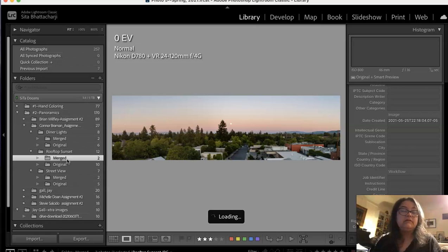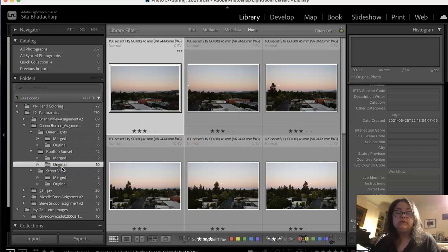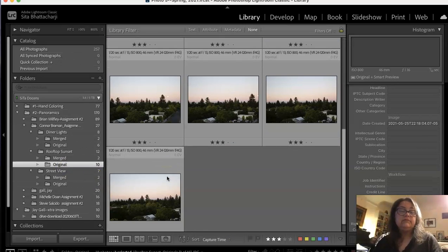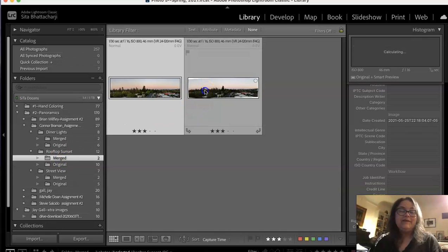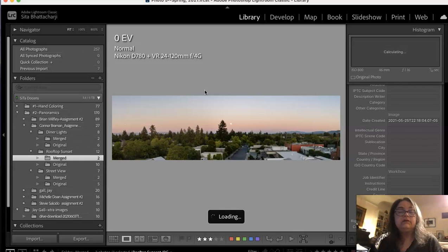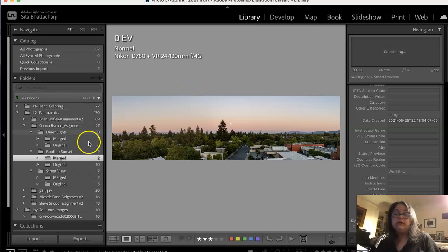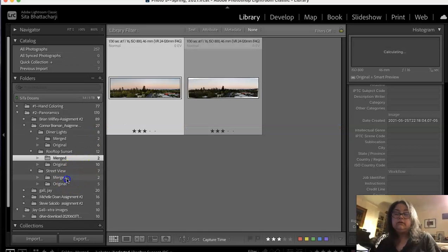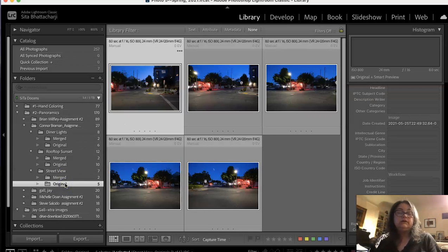Rooftop sunset, I think you did a very nice job on these. So here are the originals. Yeah, subtle, but you definitely worked on the image after the fact and opened up the shadow areas very nicely, so we can see the beautiful green of the trees and the gradient in the green as well. Okay, and street view. So look at the originals here.